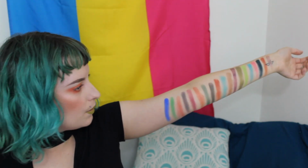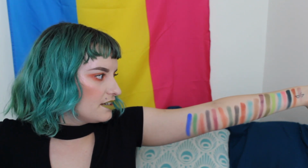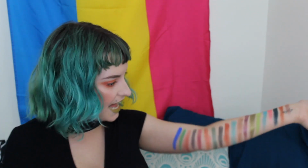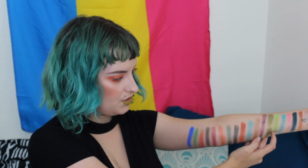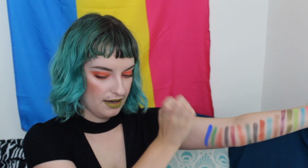Ta-da! Basically about what I expect, because these are the sort of tones that I gravitate towards. I love really bright colors, but I also know that the colors that are most flattering for me tend to be in the earth tone, jewel tone family. So while I might have a few pops of lime green and pink and stuff, I do generally gravitate more towards deep rich colors and berries. And I also know that even if I don't wear teal eyeshadow that much, I think it is the prettiest color in the world.